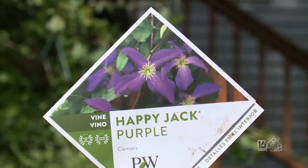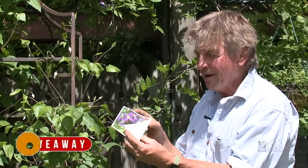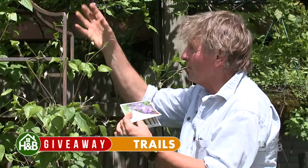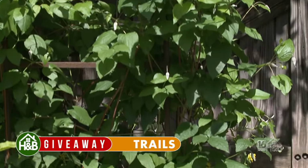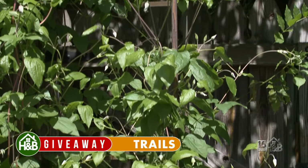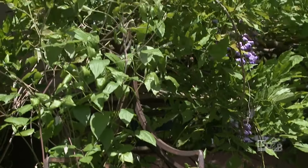To give us more depth through the summertime, I actually found this chap. This is a clematis called Happy Jack. Great name for a purple flowering clematis, or clematis, whatever you want to say. We know what you're talking about. This one flowers midsummer all the way to fall. So hopefully it's going to come up here and grow around this one. And so we'll have early flowers and then the midsummer to late. So this rose trellis will be covered in flowers all summer long. Fingers crossed. We shall see.